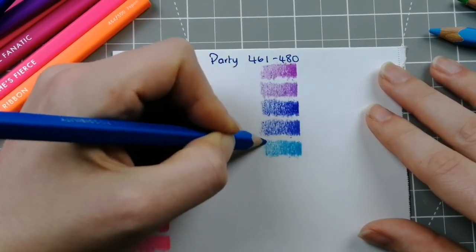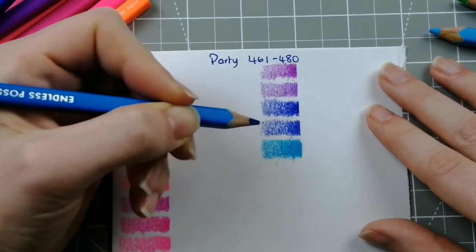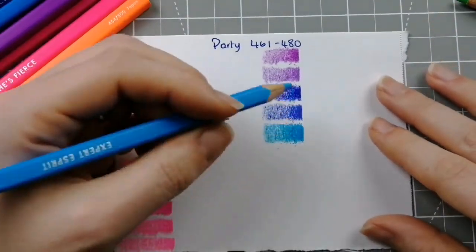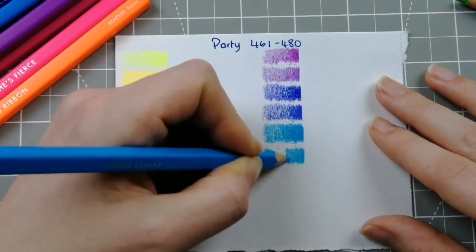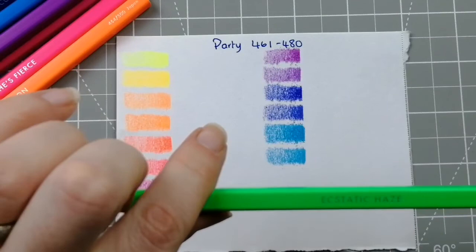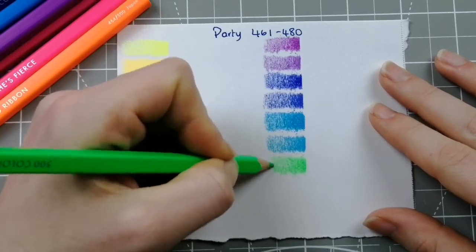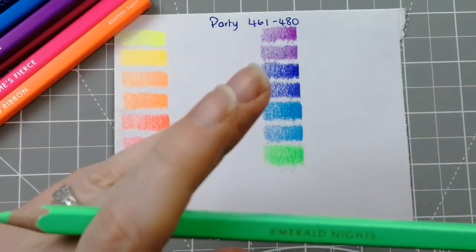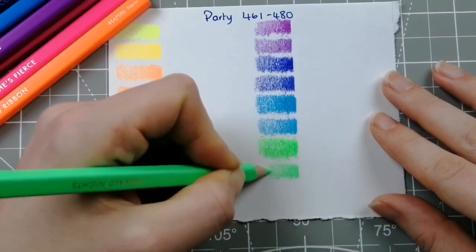Ooh. That is not my favourite. 476 Expert Esprit. That one's much nicer. I feel they definitely could have left that one out. 477 Ecstatic Haze. Bit of fluorescent green now. That is not a smooth pencil at all. 478 Emerald Night. That one, however, is kind of gorgeous.